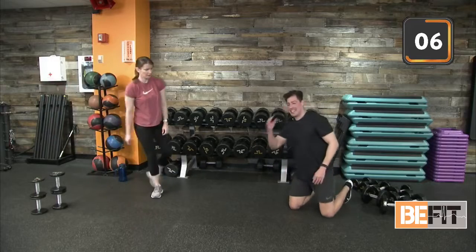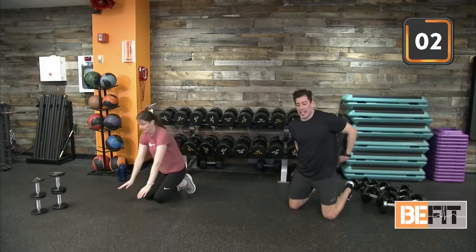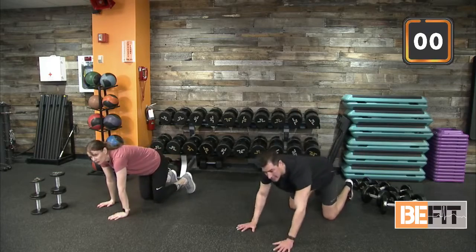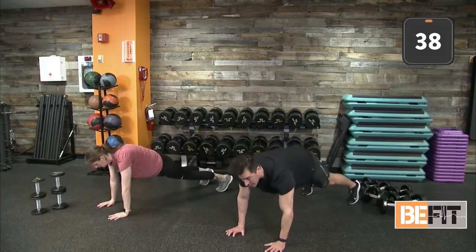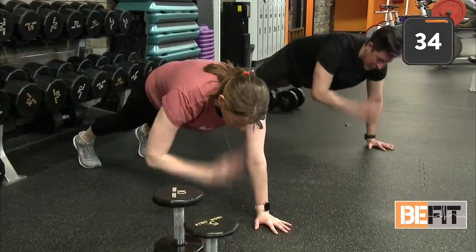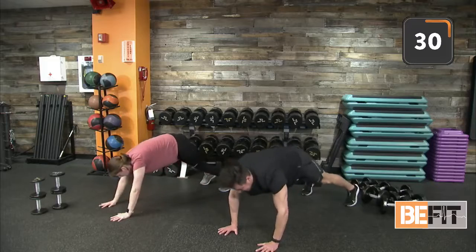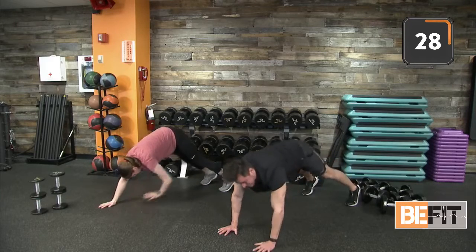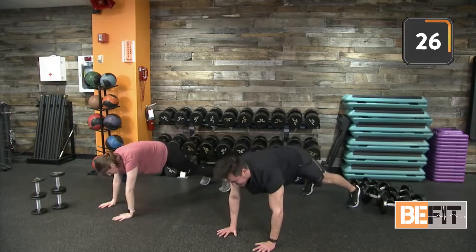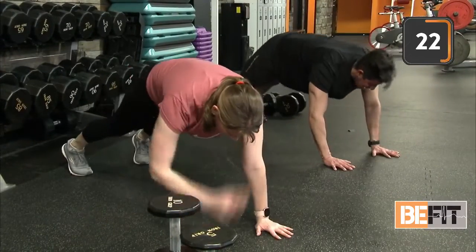One more exercise here to finish off core work. All right, team, we're up in that high plank here. 2, 1, 40 on the clock. Last and final movement. Last and final round. Sergeant Barry, last round. Last round is our best round, always. Always, that's right. Last round, best round.